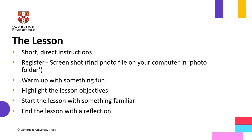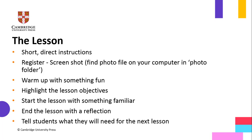And don't forget to end the lesson with a reflection. This doesn't take much time. It can be something as simple as a word or a few words in the chat box on the right-hand side, and you can all read that. Plus, it's something that's still there at the end of the meeting, so you can read through it yourself. And a good idea to tell the students what they'll need for the next lesson so that all your students are coming prepared.